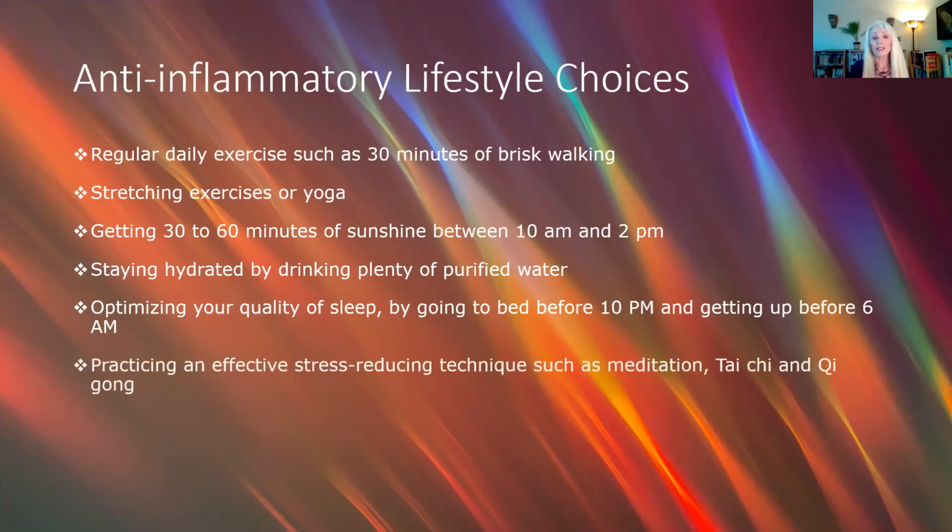Then practicing an effective stress reducing technique. So we did discuss how stress is something that has actually more of an effect on our body than anything else. And so in order to have optimal health, it's important to do an effective stress reducing technique daily, like meditation. And then finally, spending good quality time with friends.